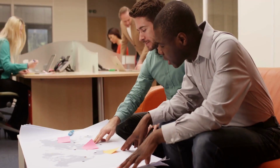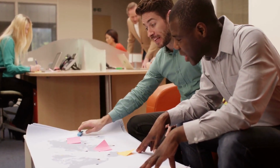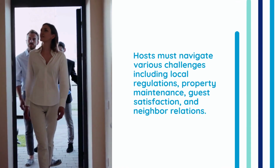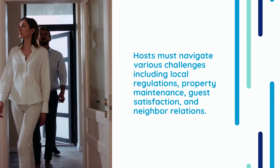Unlike Airbnb arbitrage, local lead generation avoids complex real estate regulations, tenant management, and property maintenance issues. Success in Airbnb arbitrage requires thorough market research to estimate costs and potential income accurately. While the platform offers significant earning potential, hosts must navigate various challenges including local regulations, property maintenance, guest satisfaction, and neighbor relations.